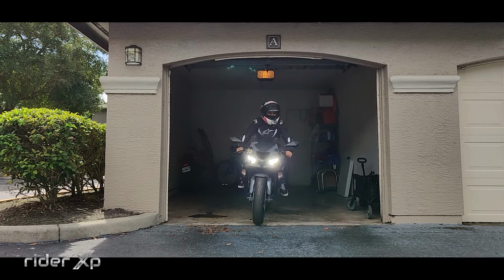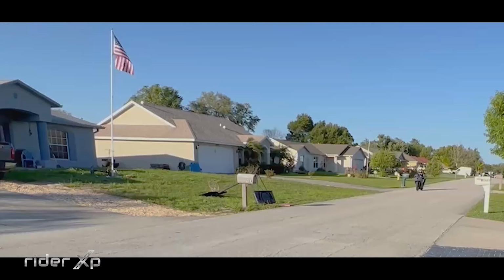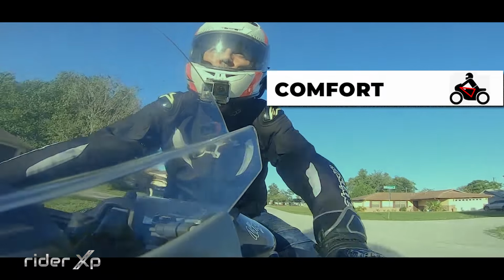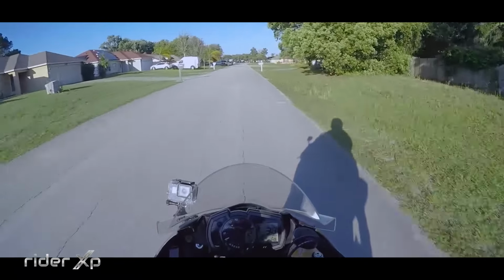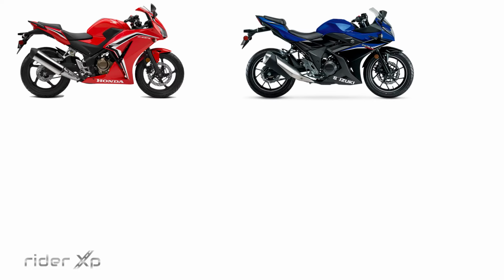You can see that some of these bikes are more track performance oriented than others, but most riders would use these bikes for street riding, and for that, comfort would be a big deciding factor, which is not exactly a strong point of race bikes. So which one strikes the perfect balance between performance and comfort? The CBR 300R and the GSX250R are the best in terms of street riding comfort.